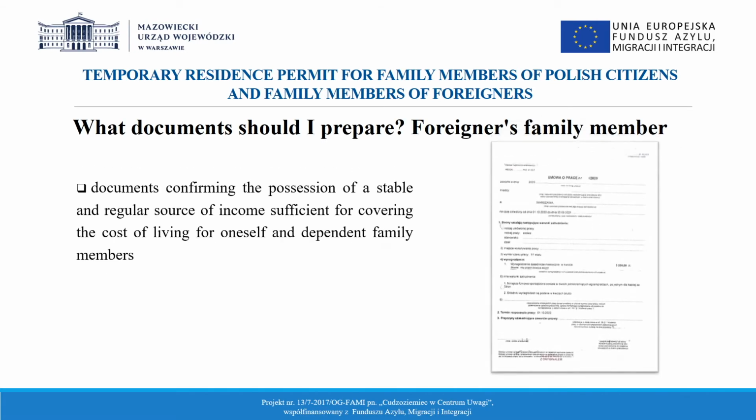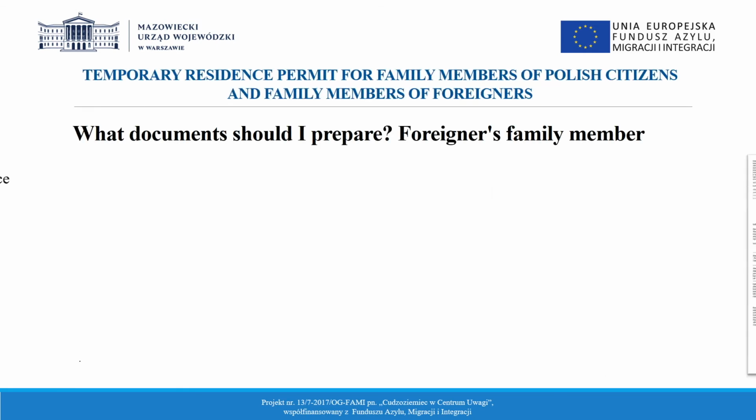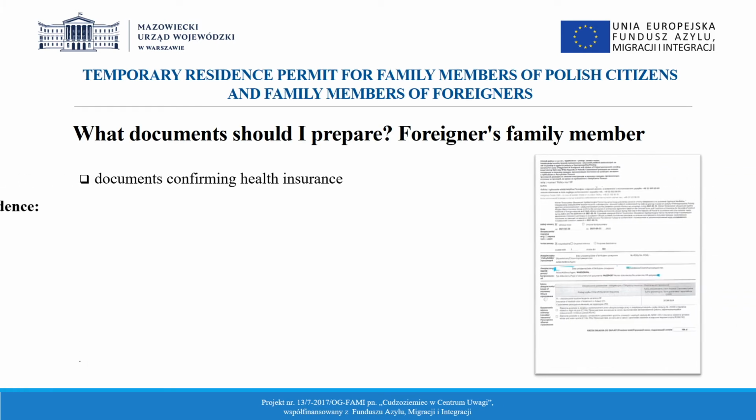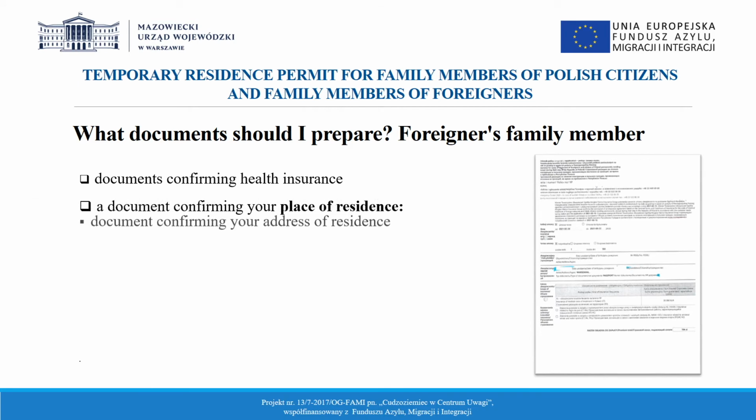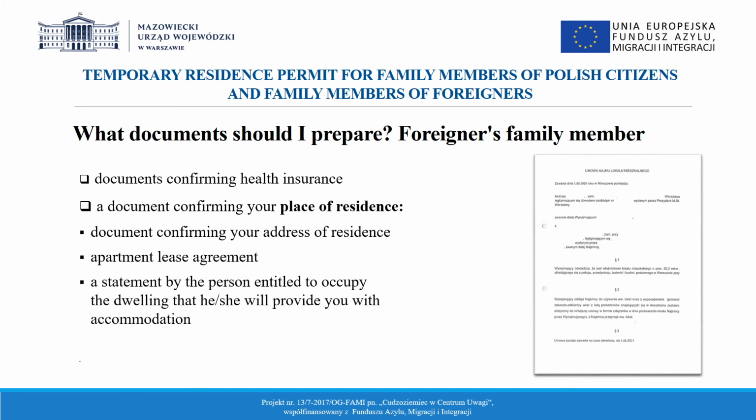Documents confirming the possession of a stable and regular source of income sufficient for covering the cost of living for oneself and dependent family members. Documents confirming living together and running a common household. Documents confirming health insurance, and a document confirming your place of residence, for example, a document confirming your registered address, a lease agreement, or a statement of the person who has the right to occupy a dwelling that he or she will provide you with accommodation.